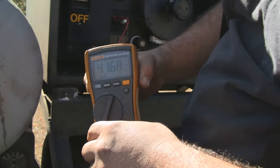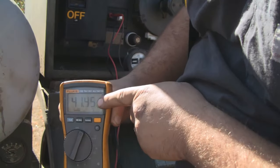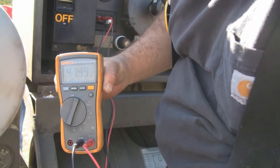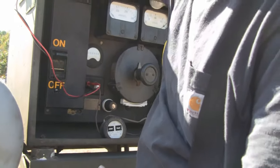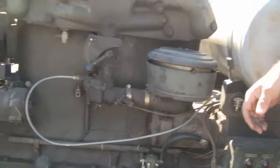I have a multimeter here to ramp it up to rated speed. I'm looking at the frequency of the generator. So we're running a little bit over half speed right now. Remember, it's 900 RPM rated. So I'm just going to set it up here, and I'm going to increase the speed over on the governor side.